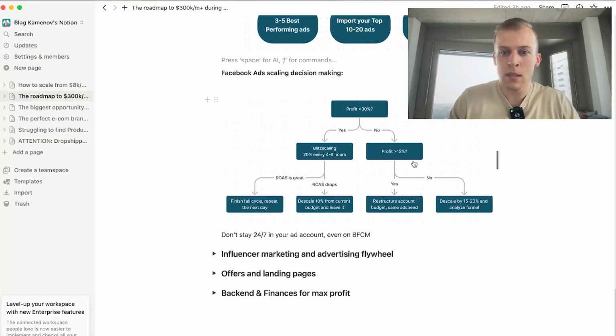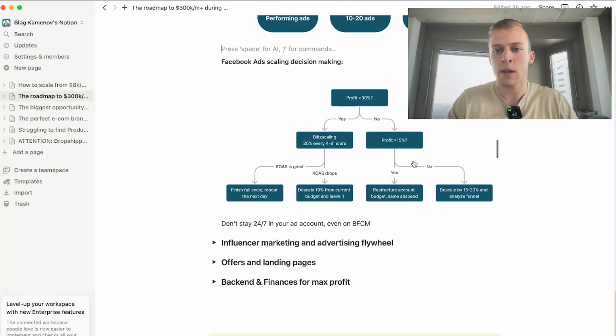If that's not the case, you should analyze your funnel. And if you're mildly profitable, you probably need to keep the same ad spend and just restructure things a little bit, kill off ads and audiences that are unprofitable, scale up other ones that are profitable. But your goal is not to scale up your ad spend, but rather to restructure your account to get into that sweet 30% profit range and then scale up aggressively. But you can't scale up on very low profit margins.